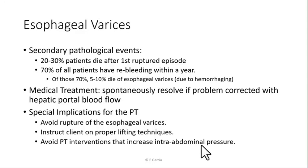So in other words, if somebody has a pet or a young child that they tend to pick up, lifting techniques here are important, or they might not be a good option for right now while they have a status of a diagnosis with esophageal varices.